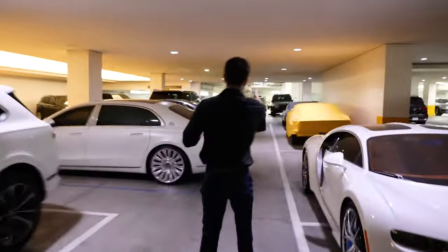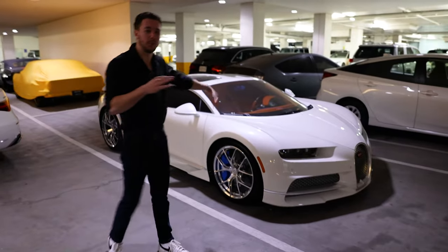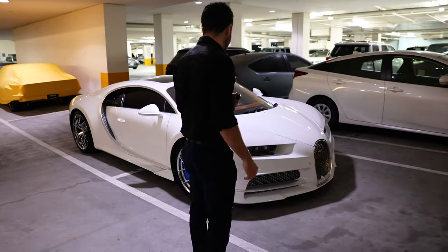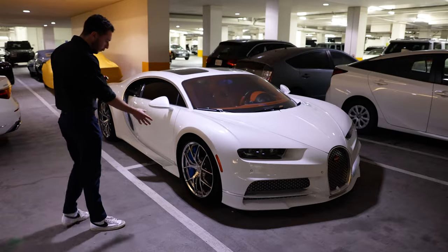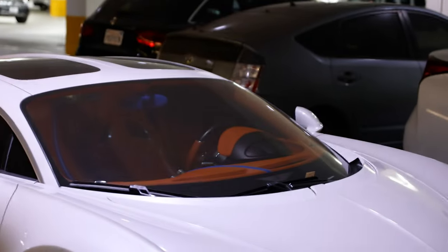Is that a sport classic? Where are we? Wow. Remain calm. We're calm. It's just a Bugatti Chiron. It's calm. Yeah, this is a crazy spec. White paint, chrome wheels, blue calipers, and then a deep brown interior with blue accents.